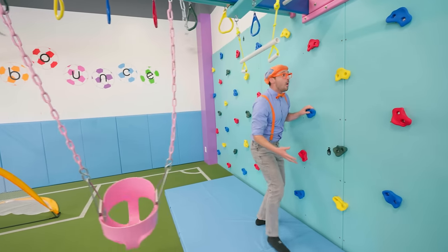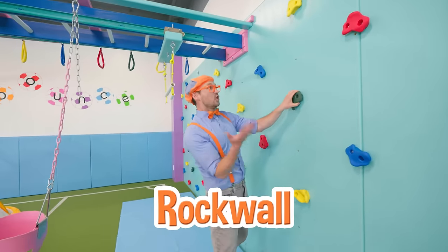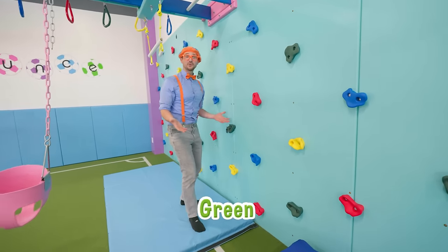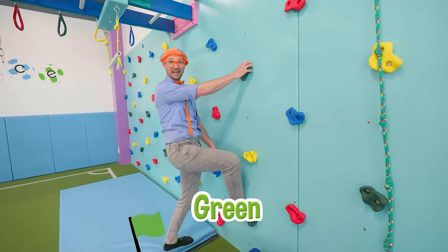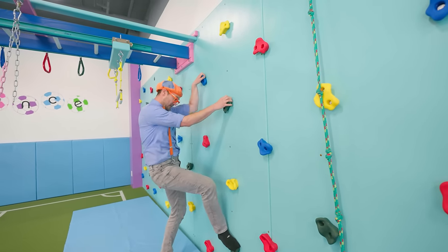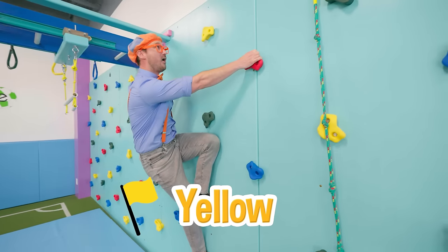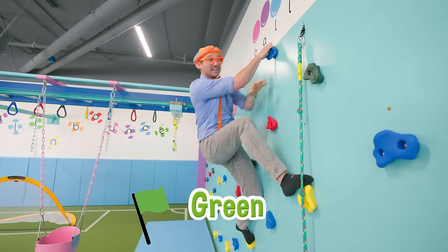Look at this. Wow, a rock wall. Hey, I have an idea. Show me a color and then I'll put my hand or feet on that color. Ready? Green. Another green, okay. Blue. Red. Red. Yellow. Whoa, yellow. Blue. Green.